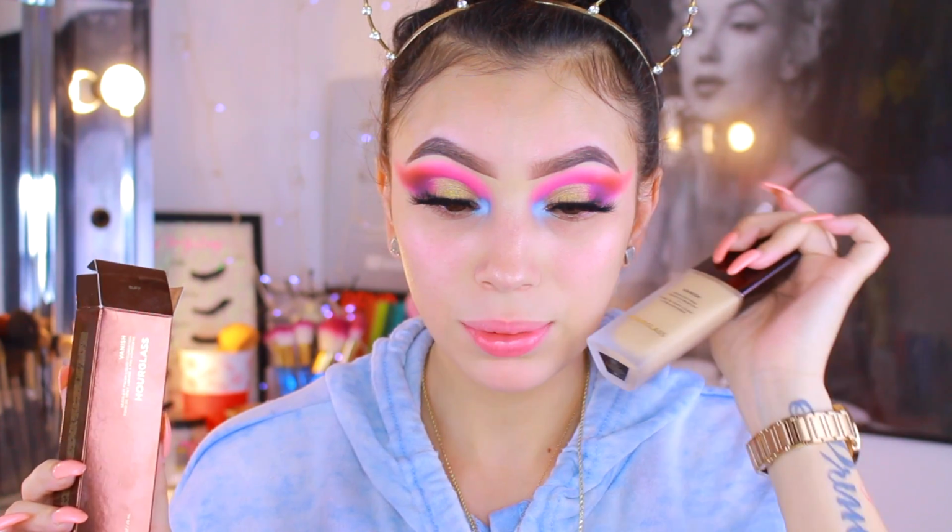So anyway, back to the face and back to the new stuff. I picked up the new Hourglass Vanish Liquid Foundation. You guys know I used to always rave about the stick one. When I first got it, I bought the wrong shade. I think I bought the shade Nude, but I did go back and change it for the shade Buff because Nude was way too light. So I didn't even try this one.